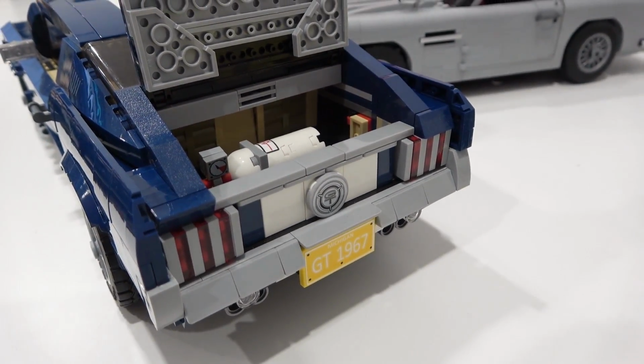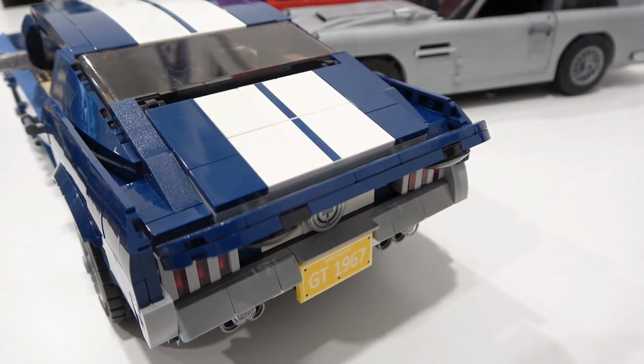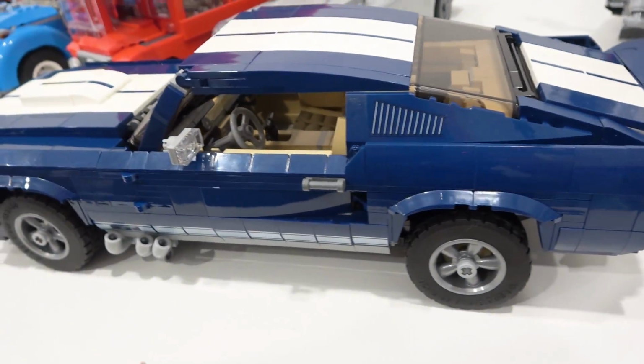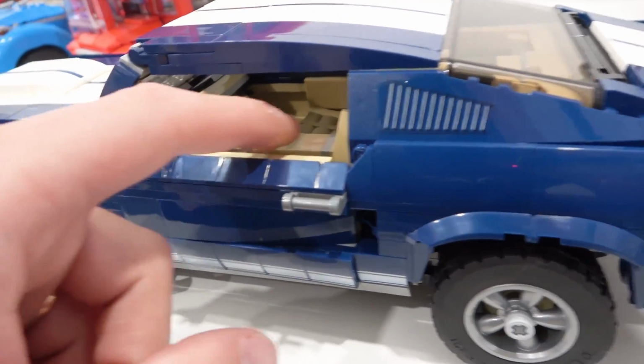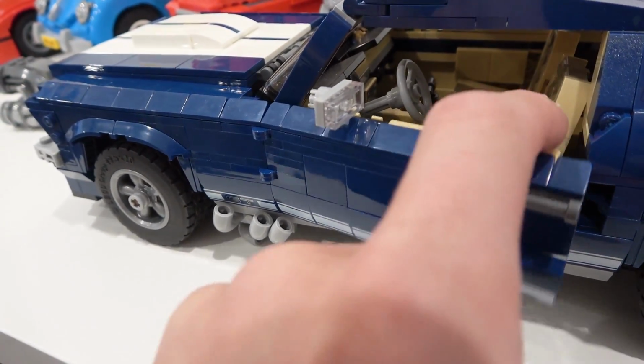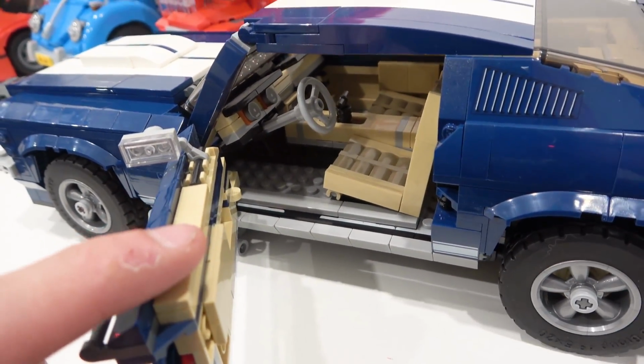The back end there, GT 1967, that's actually one of the license plates. You can switch them out for some different license plates as well. Now, something that's way different on this one is the way that the doors open. There's multiple hinge pieces here, making it just seamless.